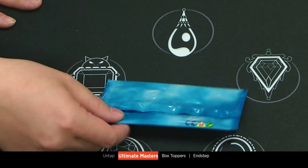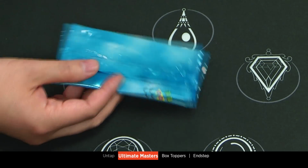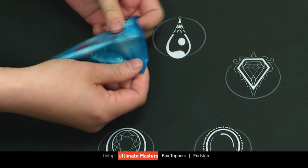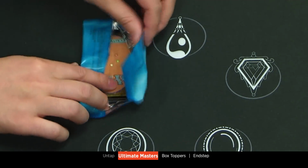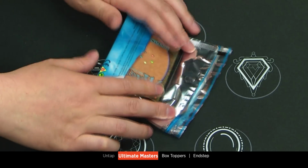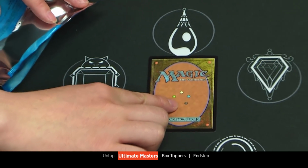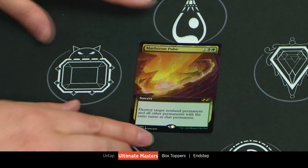So we're going to go ahead and open this up. As you can see, it's like a regular booster pack. The only difference is there is only one card in it. So here we go. Let's see what we get. Okay. We'll go ahead and do the fun slow reveal here, so that we can do it on camera. So let's see what we've got. It's Maelstrom Pulse. Look at that.